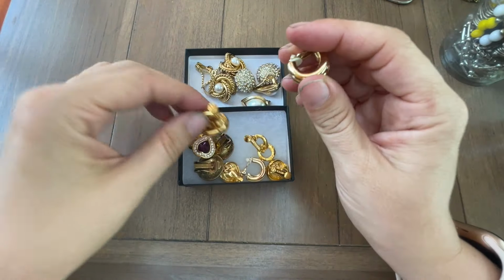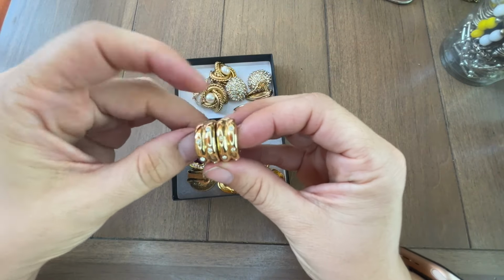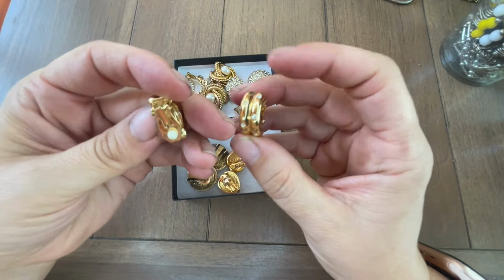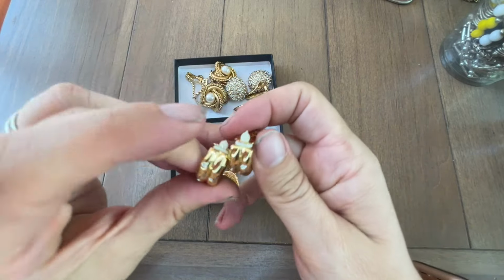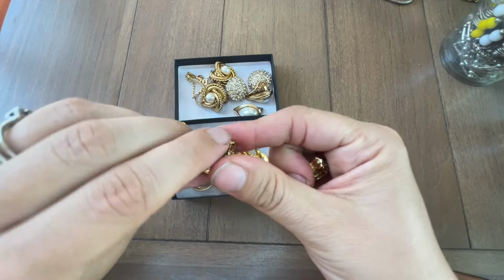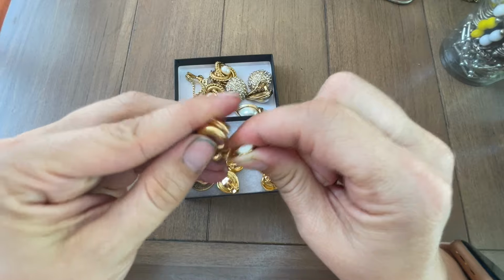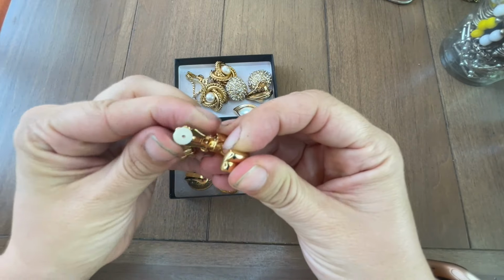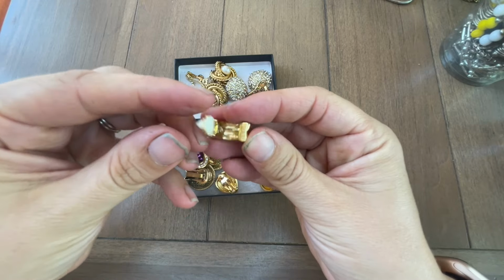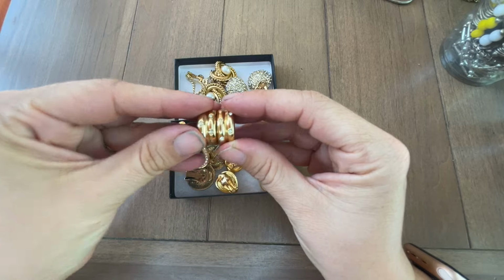These I'm tempted to keep, the hoops. Look at that. Those are so cute, so trendy right now. Chunky little hoops. But so easy to just pop on. My guess is that they would be pretty comfortable. It doesn't even look like anybody ever wore these.